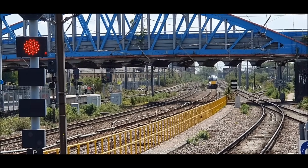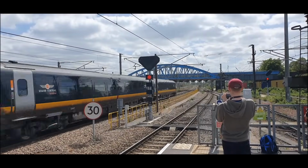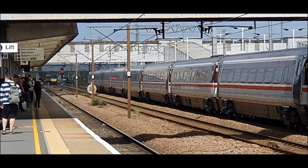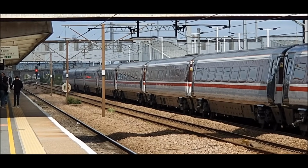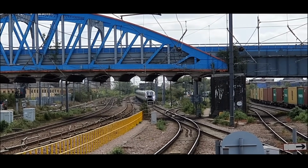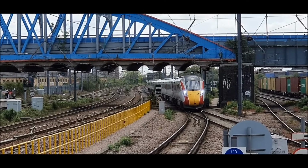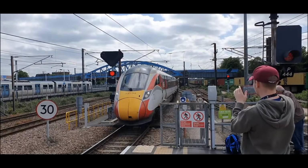Okay, the next train to come flying through is a Grand Central Adelante running from London King's Cross to Sunderland. I think that was 180 112. So what do you like about the 180s? I personally think they are fantastic units. It's just a pity that they are quite unreliable. Good timing. Okay, the next train to arrive is going to be the 1218 London North Eastern Railway service from London King's Cross to Edinburgh, as the Ukrainian 66 is now continuing on her journey towards Hams Hall. This is worked by 801 211.